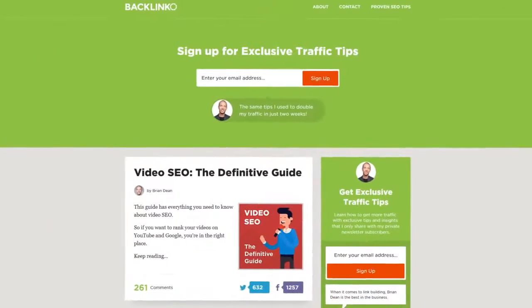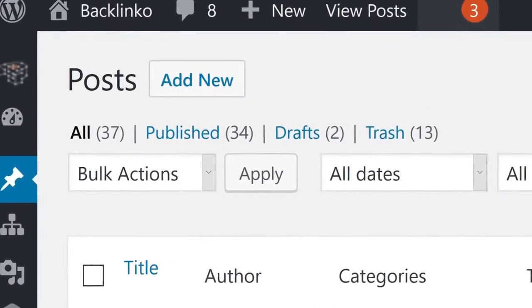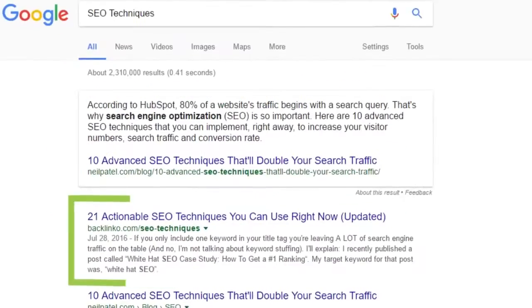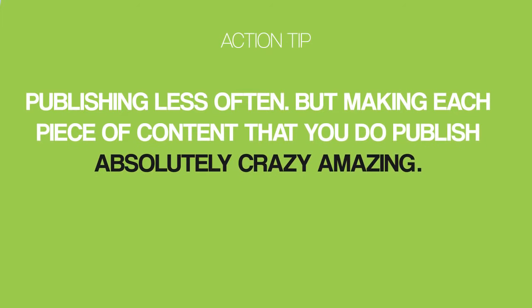Today, Google's number one goal is to show their user the best result for a given keyword, which means they don't care how many pieces of content your site puts out or how often you publish. For example, my site, backlinko.com, has only 34 total posts, and I rank for super competitive keywords like keyword research and SEO techniques. So if publishing lots of unique content doesn't work, what does? Publishing less often, but making each piece of content that you do publish absolutely crazy amazing. Here's how to create crazy amazing content.